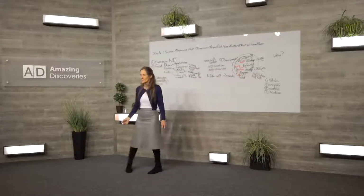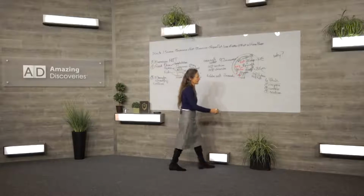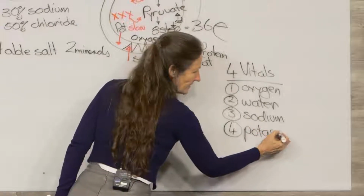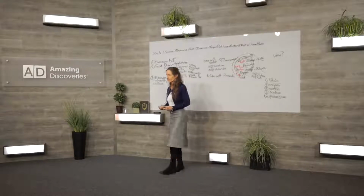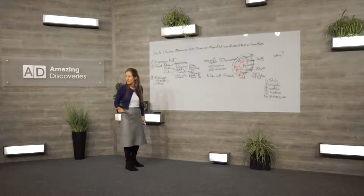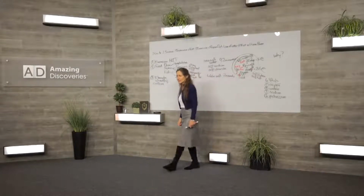We need sodium. Every time we cry, every time we perspire, we're losing some. We need to replace it. But we need to replace it the way it's found in nature. Number 4 is potassium. Potassium is found in high amounts. It's a mineral found in all your fresh fruits and vegetables, especially your dark green leafies. So if someone's told they shouldn't be eating salt, they have every right to say, excuse me, but it's the 3rd most vital element needed for life.